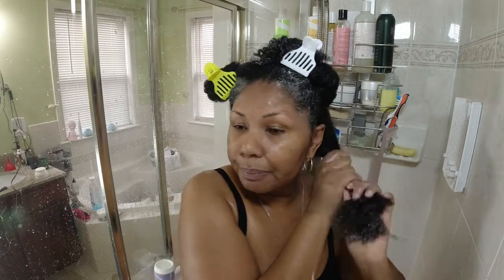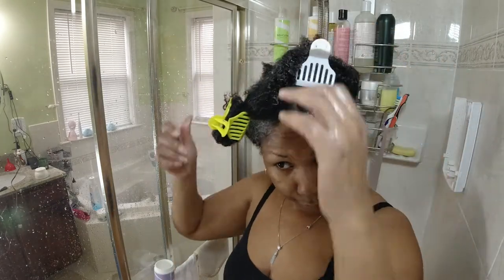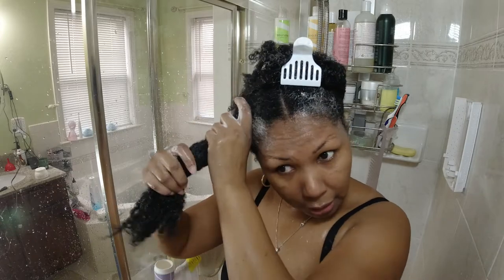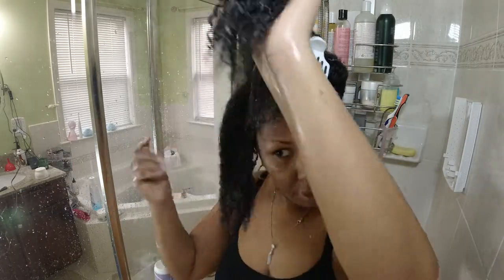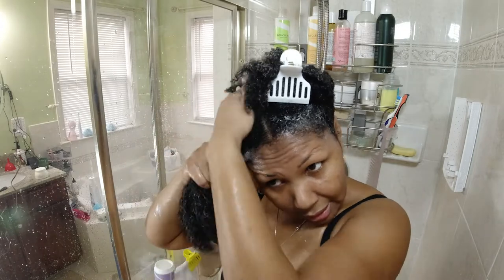So, anywho, I am gonna leave this in for a little bit longer. What I'm going to do is go and exfoliate my body. I'm gonna use my Nessus there. Jesus, my nails. This is not gonna make your hair feel soft, even though it says moisture treatment.